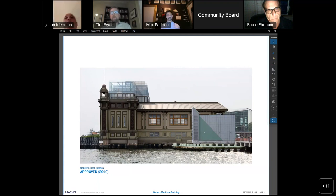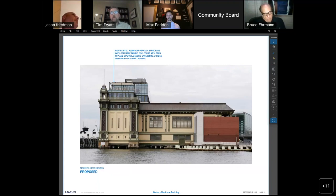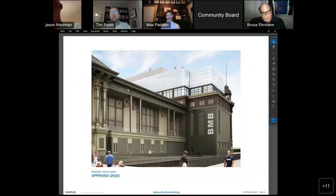The east elevation, as seen from the helipad, here's what it looks like today. Here is the proposed. So we're cladding half of the bulkhead. The rest becomes that pergola. Here is the fifth floor pergola. So, relatively modest touches on the roof edges of the building.